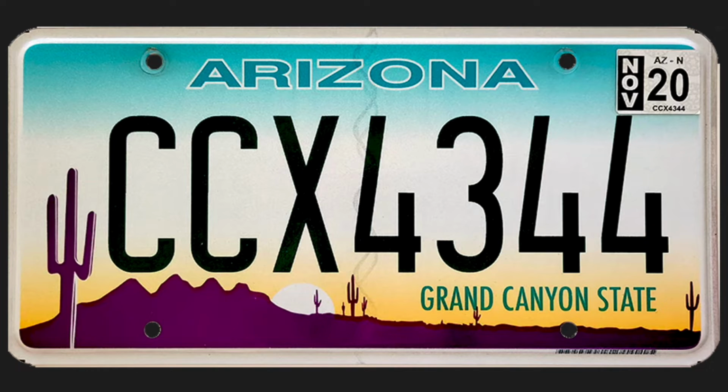The Grand Canyon State is fine. I'm glad that they could include the nickname without showing the Grand Canyon itself, because that's what most people know of Arizona. The idea of the saguaro cactus was a good idea. I don't like the execution, though. I don't like the colors. I feel like they could have done a lot better. I don't like the way they styled the cactus, and I'm not a big fan of the color combination in general. So I have to say, with Arizona, I'm a little disappointed.